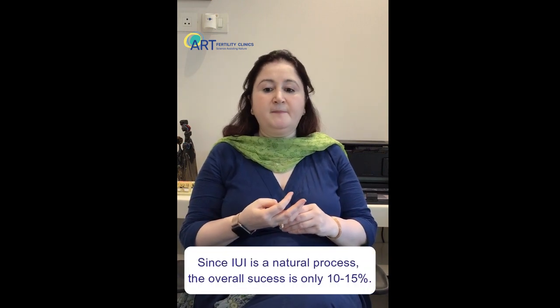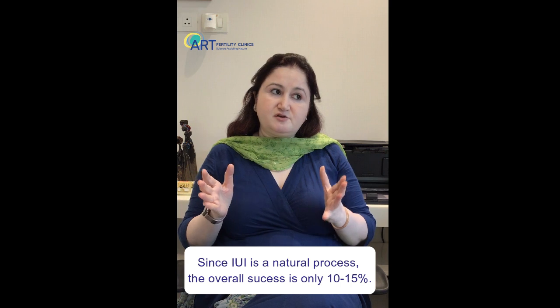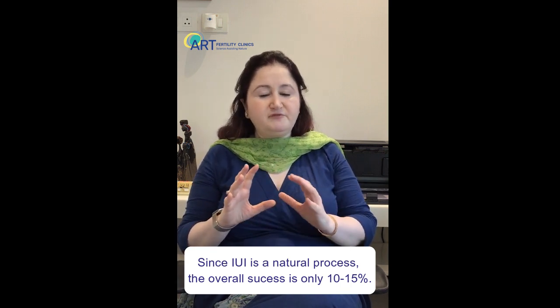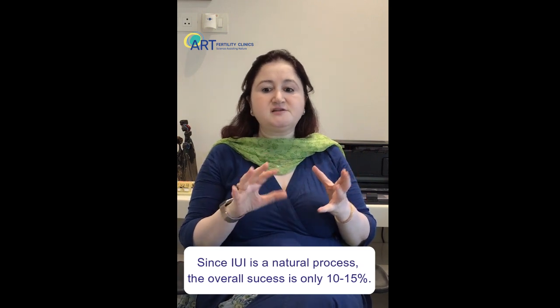This works very well in patients who have difficulty in egg formation, or women who have difficulty in coitus, they are not able to consummate the marriage, there it works well. But the overall success of IUI is around 10-15%, because we can only control few factors. Most of the factors are natural. We cannot control fusion of egg and sperm. So we are not able to get better results.